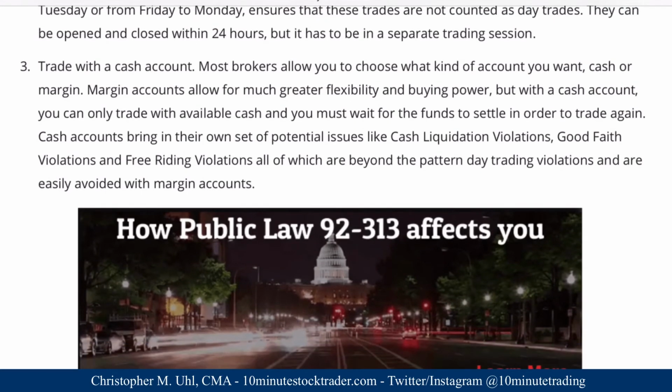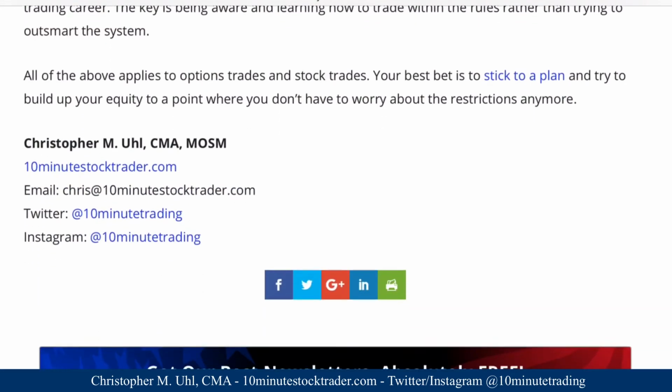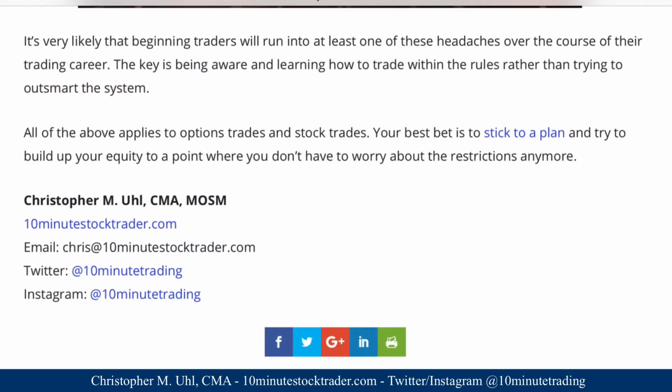But anyway, all of these three, the cash liquidation violations, good faith violations, and free riding violations, all of which are beyond pattern day trading violations, are easily avoided when you have a margin account. Now, it's very likely that beginning traders will run into at least one of these headaches over the course of their career, and I certainly have as well. The key is being aware of how to trade within the rules rather than trying to outsmart the system. Now, all the above applies to option trades as well as stock trades. Your best bet is to try to stick to a plan and try to build up your equity to a point where you don't have to worry about the restrictions anymore.